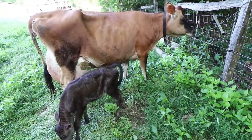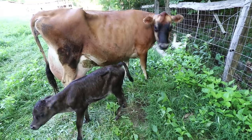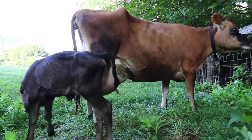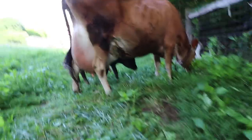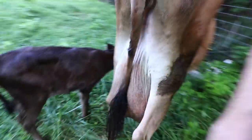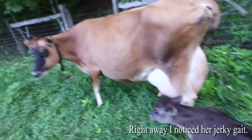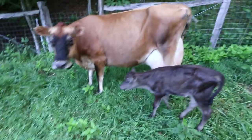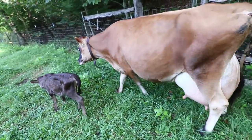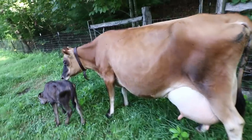This morning, though, things took a turn for the worse when I found her in the pasture with some very concerning symptoms. First thing we need to do this morning is get that udder worked on. You okay, girl? Walk along, walk on, come on.